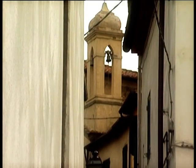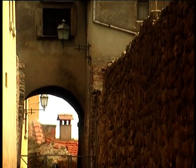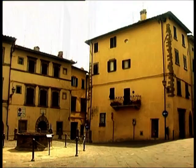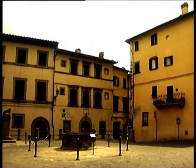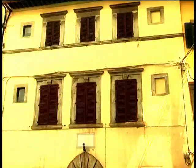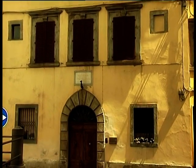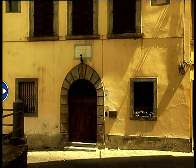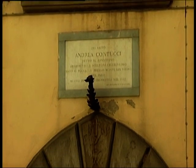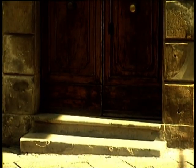The picturesque town centre envelops the visitor in a unique atmosphere, and it seems to make a journey through the centuries. An example are the plaques like the one placed in 1881 on the wall of the house of San Savino, a memorial to the famous architect and sculptor Andrea Contucci, known as San Savino, who lived in that house.